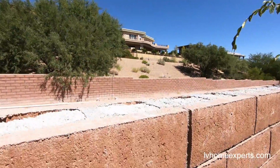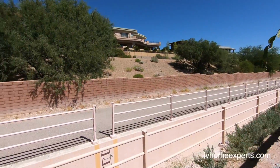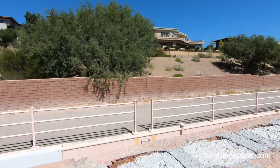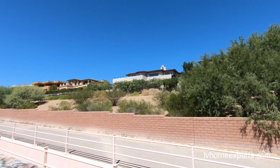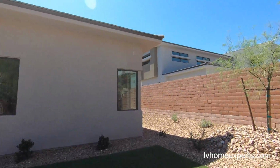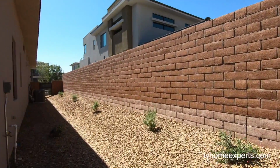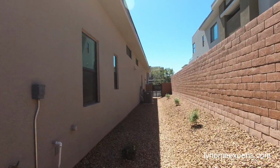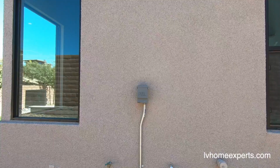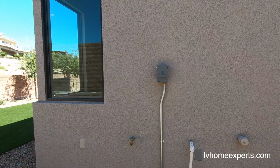Hearing something. I'm hearing something. Okay, so it looks like we have a canal here. Now this is another neighborhood in the Ridges. I think that's the neighborhood Topaz. Take you guys down to here. Oh, look at this. This is cool. So at least they pre-plumbed this. I'm sorry, not pre-plumbed, but ran the electrical for the pool equipment.